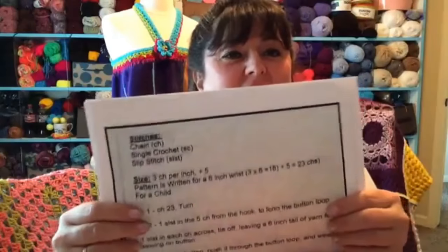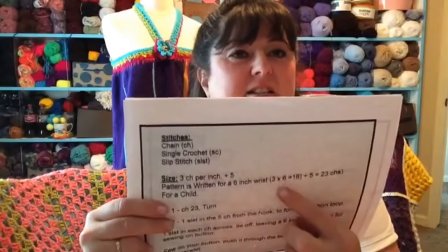And so another thing you might find here is they'll say a repeat. A pattern might be written as 12 plus 7, 12 repeats plus 7, or 5 repeats plus 7. What they're telling you is you can make the pattern as wide as you want to, but you're going to need to do it in increments of whatever they tell you, for instance 5, in order for the pattern the designer's written to work.